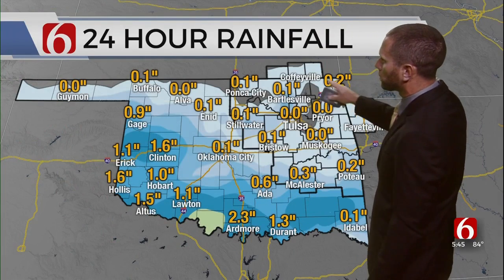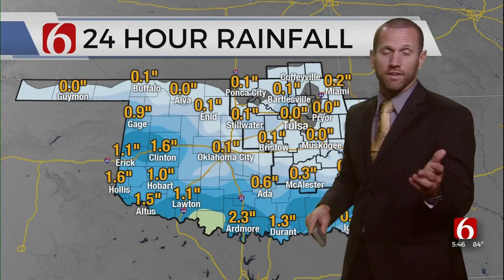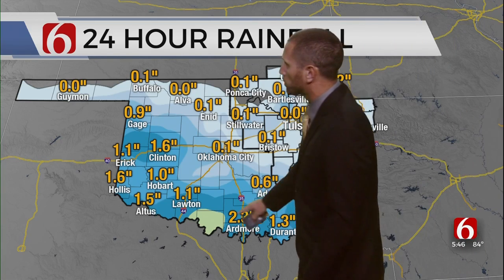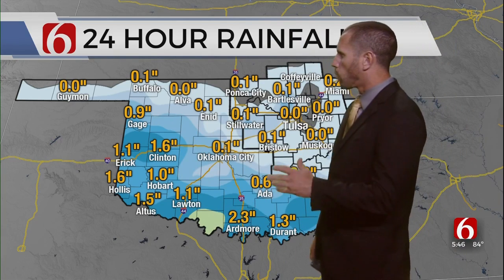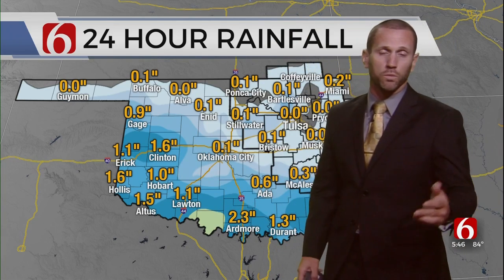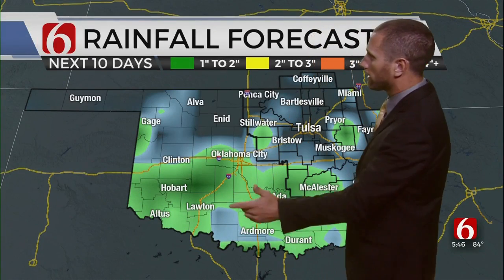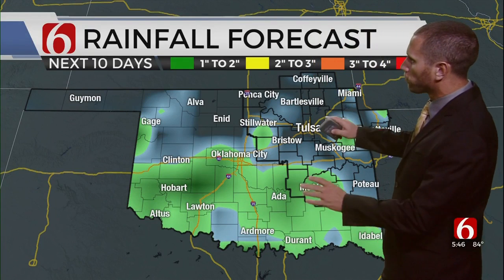Mostly miss here across the northeastern part of the state. Some patchy areas got some decent rains of a half inch to an inch out of some of these downpours, but most of us have not. You really have to go just right along the Red River and into southwestern Oklahoma to get kind of more widespread people that received an inch or more of rain. So those areas really needed it, so that's good, and they'll take it. And then going forward, this is kind of what we're expecting as far as totals over the next 10 days.